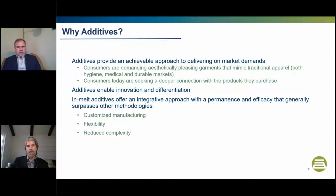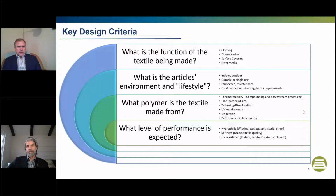Roger? Thanks, Robert. So when selecting the proper additive solution for our polymeric fiber system, what types of attributes are important? As an engineer by training, I tend to view this problem like I view most problems, as an optimization routine. For additive selection, we can look at answering 4 basic questions. What is the function of the textile? What is the textile's environment like? What polymer is the textile made from? And what level of performance is needed? That's just 4 questions. It seems pretty simple, right?